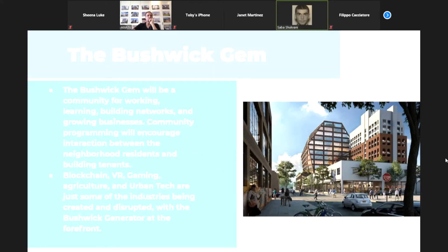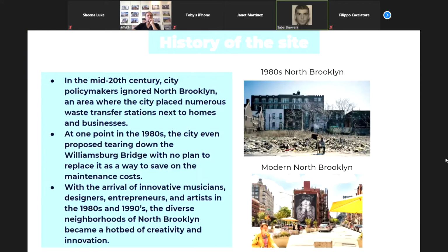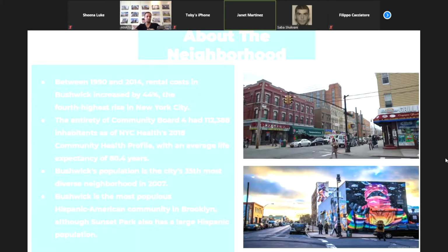During the mid-20th century, city policymakers ignored North Brooklyn, and many people were moved out of the area. Even in the 1980s, it was proposed to tear down the Williamsburg Bridge to save on maintenance costs. But during the 1980s and 1990s, many musicians and artists moved into the area, which became a hotbed of creativity and innovation. Bushwick is a working-class neighborhood in the northern part of the New York City borough of Brooklyn. Its population has been the city's 35th most diverse neighborhood since 2007. Most of the residents in Bushwick are Latino American, which makes Bushwick the most populous Hispanic American community in Brooklyn.